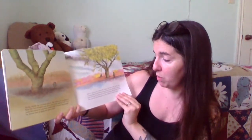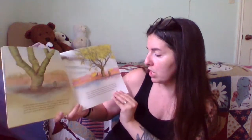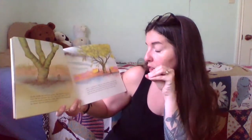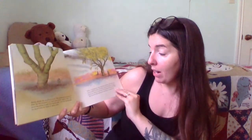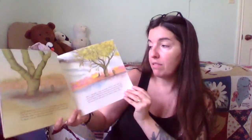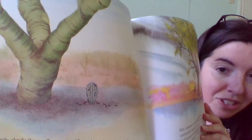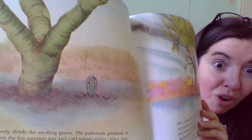After a rainstorm, when the desert blooms with color, the cactus pulls in water with its long roots and looks fat. A young pack rat stops to drink the water that drips off the tree. Then she scurries off, looking for a dry place to make her nest. You see the ants on the fat 4-inch cactus?